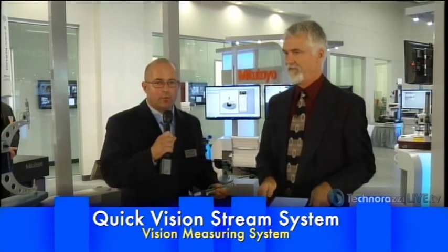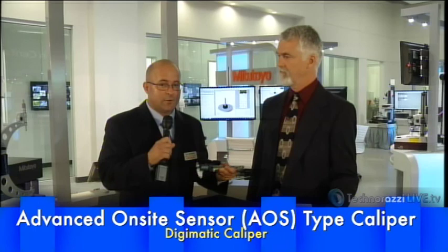Mitutoyo continues to develop groundbreaking technologies for the metrology world, and this year holds the same as the previous. And with this new caliper, called the AOS caliper, the Advanced Online Sensor Caliper, we will set the standard for the digital caliper world.